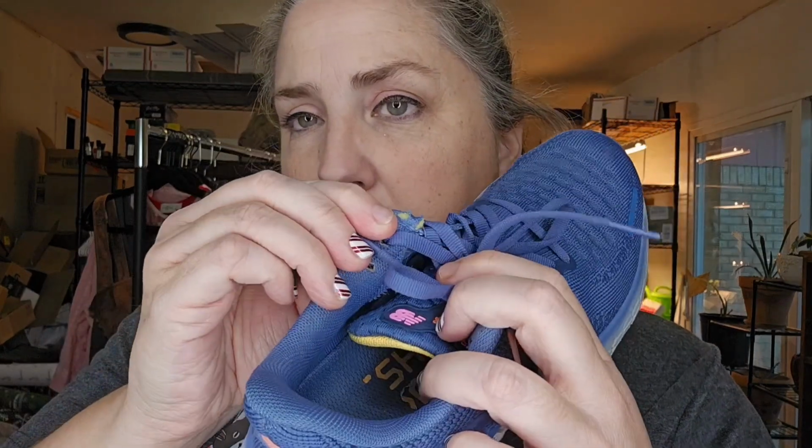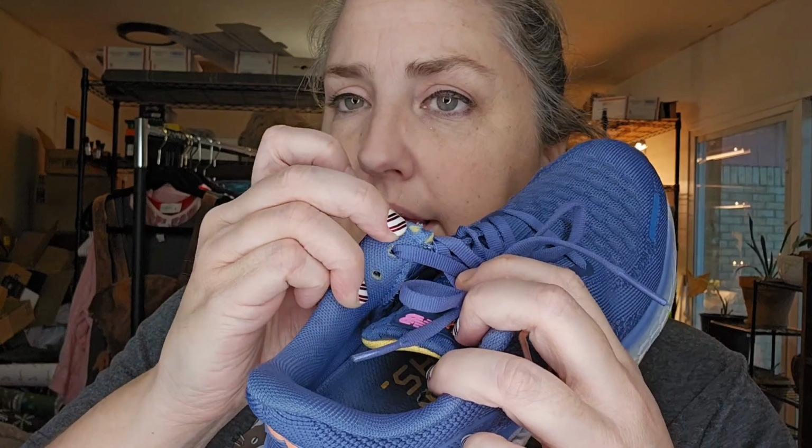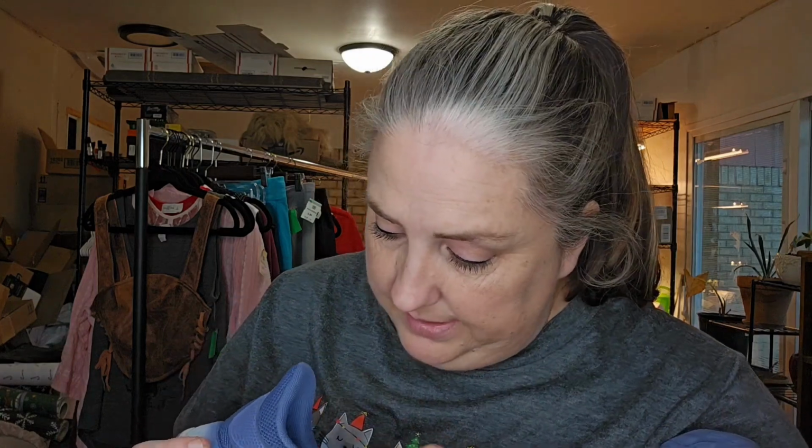I think the only thing that's really wrong with these that I could tell, other than slightly wear, is that they have little wear marks, rub marks from being worn, right here on the insides. From obviously running and just having the shoelaces rub against it probably. And it's like that on both shoes. So I will disclose that.